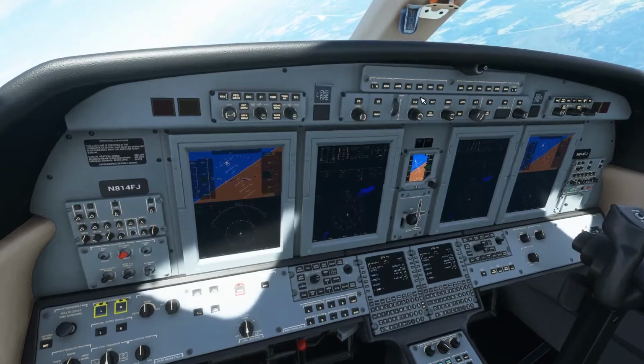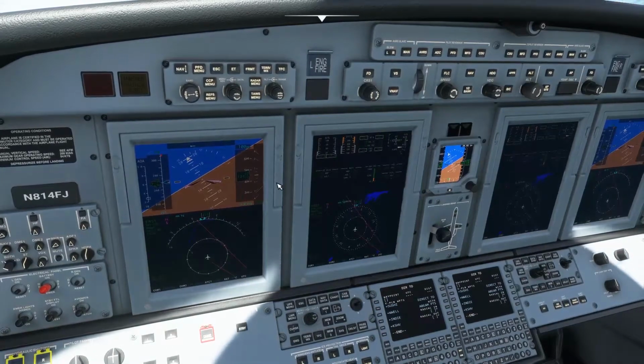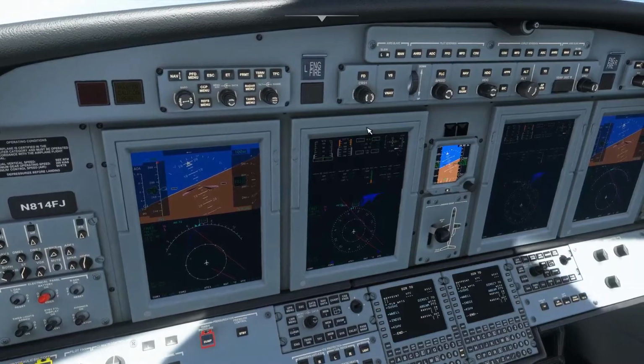Houston Center, United 724 is out of flight level 350 for 10,000 feet. We'll fly it by heading. United That's fine. 724 Houston Center, continue as planned.